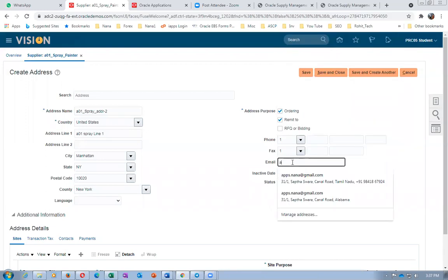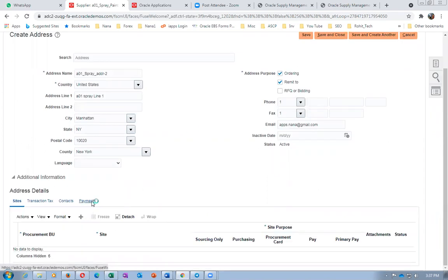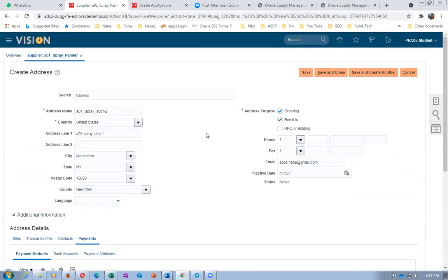And then I will now put another mail ID, apps.nana@gmail.com. Go there, it's not done. So go to the payments and then make one of them the default payment print, or check the default payment print. Enable it. It is not done.